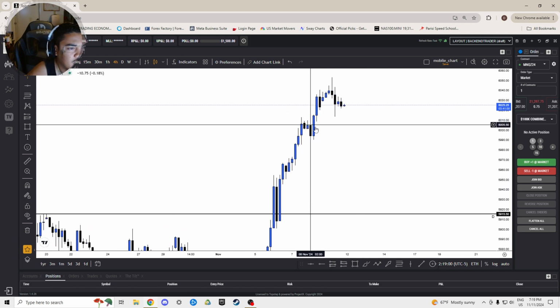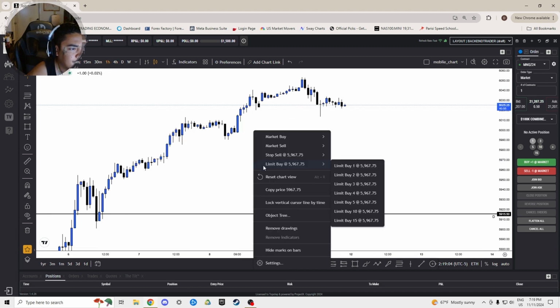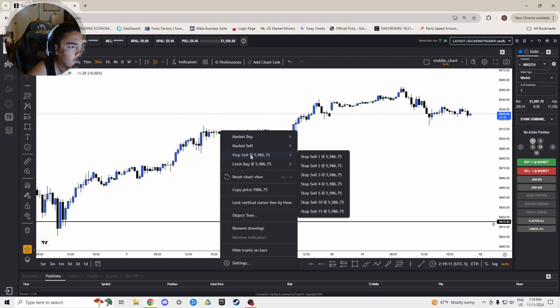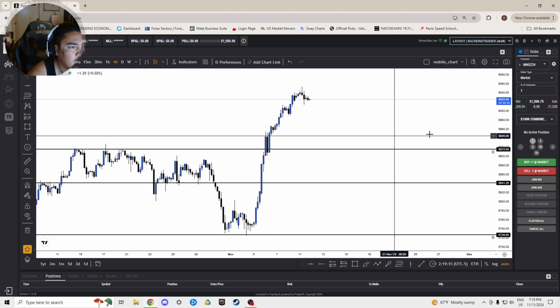This is like all internal structure right here, like you'll see on the hour. The trend is a little more clearer to see. That went crazy. Okay, so let's get back to it.